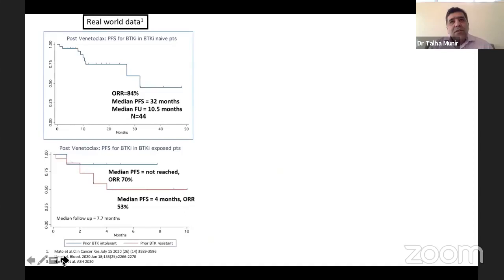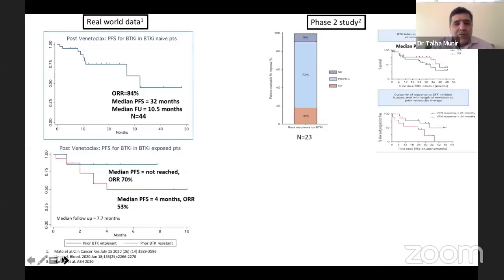What about using it the other way around? So say, for example, you use venetoclax first and then you go to a BTK inhibitor. And what is the response in that? And the response actually is pretty good. That is very clear. But in patients who've had a previous BTK inhibitor and they were not responding to it or they were becoming resistant to it, the response was very poor in those patients.